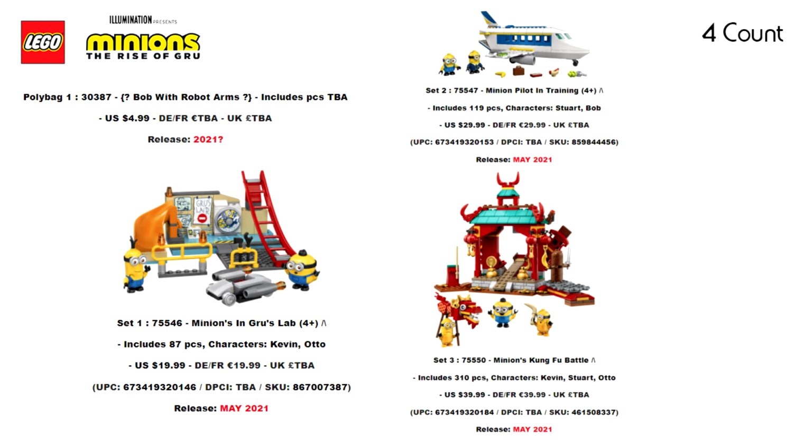One thing that I do want to talk about though is the fact that we now have a polybag rumored for 2021, that being set number 30387, Bob with robot arms. This includes pieces to be announced and will retail for $4.99. No information on release of this polybag though. And then, like I said, we have the 2 4+ sets, the Minions in Gru's Lab and the Minion Pilot in Training. Both of those are 4+, retailing for $20 and $30 right there. Each of them include 2 minifigures or Minion characters.